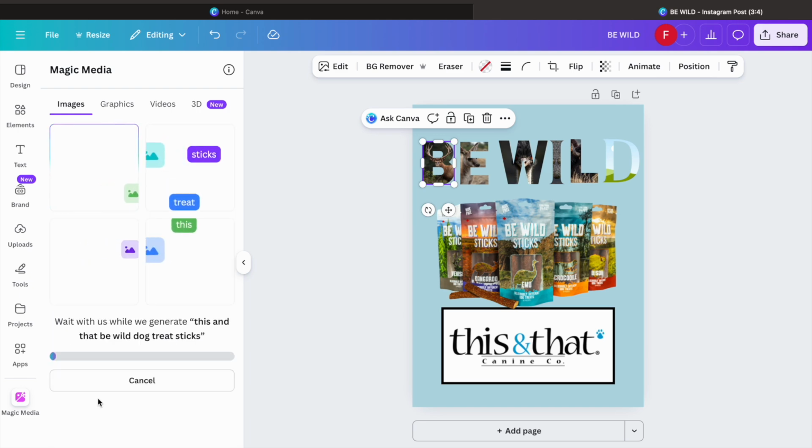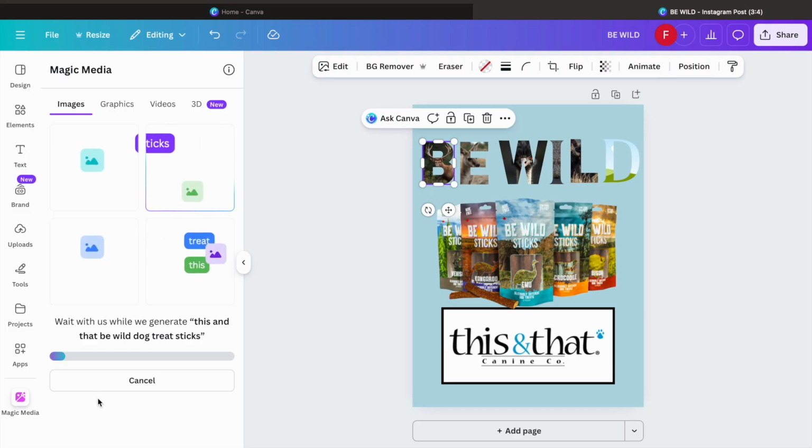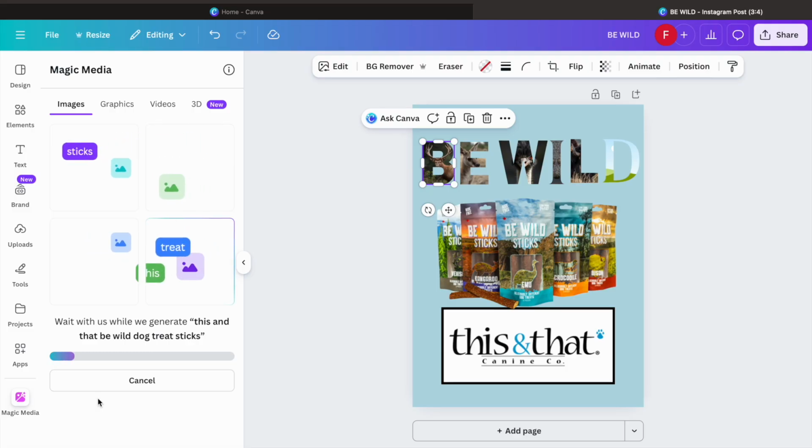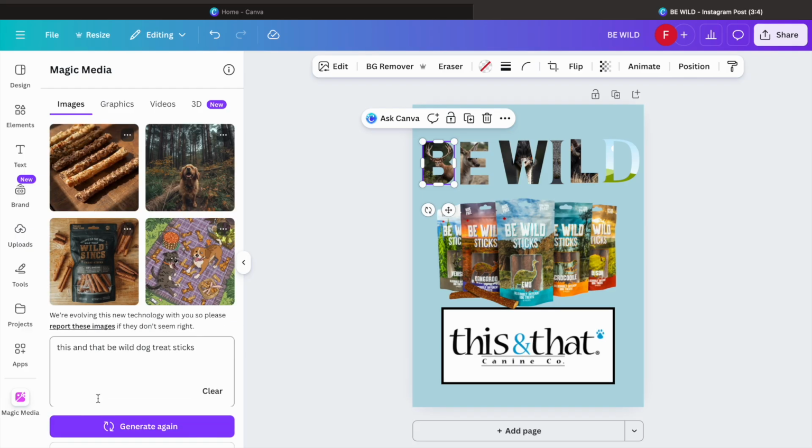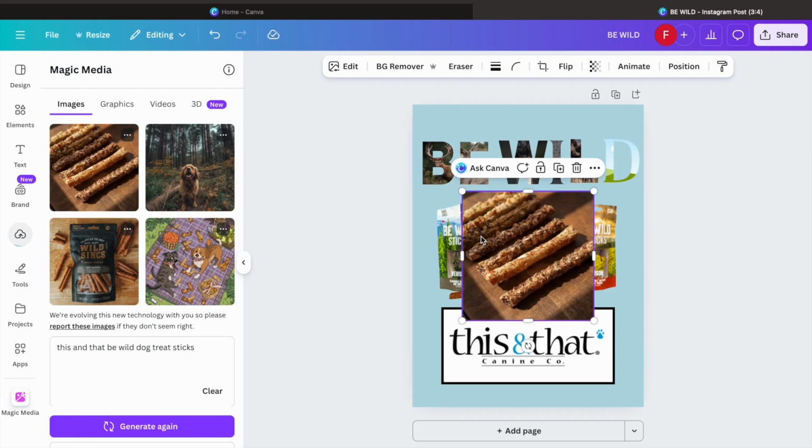But yeah, this is me trying to get the dog sticks kind of similar to theirs, but it just gave me sticks. And I was like, that's not what I asked for. But I guess maybe it is what I asked for. I feel like you have to be very specific with these things. But then I did this one and I was like, oh, that's kind of cute.